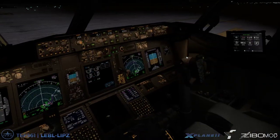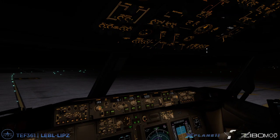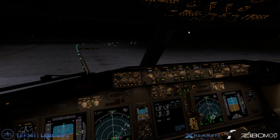So let's wait and check here. Set the parking brake. Let's take a look if there's any ATC controller. Nope, nothing. So, okay, let's do the before takeoff checklist. So we set the crew ready for departure. Now I'll put on the landing lights.